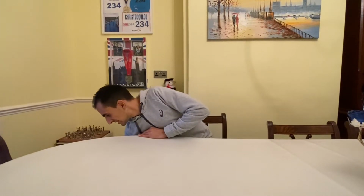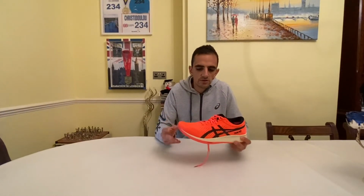So it's important that you get the right shoe, like a racing shoe. The reason why I talk about racing shoes and training as well is that it does very much matter what kind of distance you're doing. These are the Meta Racers, and I absolutely love these shoes. I've been training in these, and I would use these for my interval sessions.